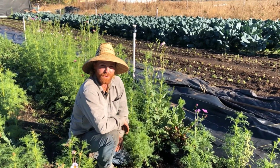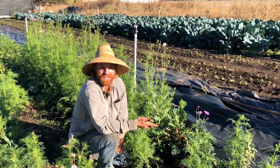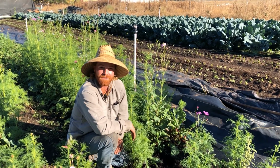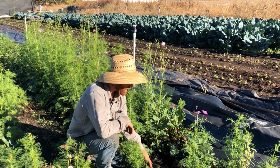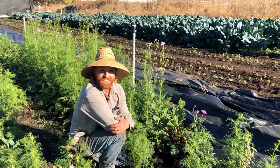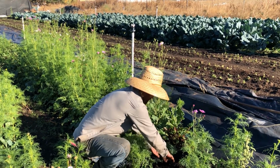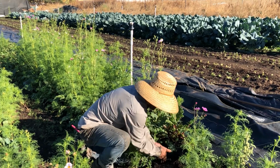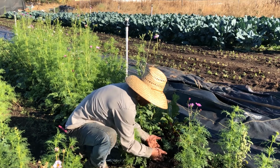So talking about soil health, we really want to maintain the highest quality soil that we can on our farm, because that produces the good crops that we make a living off of. One indicator is earthworms, and let's see if I can find one here. I'm gonna dig. I really hope I can. They like really moist soil, really loose soil.